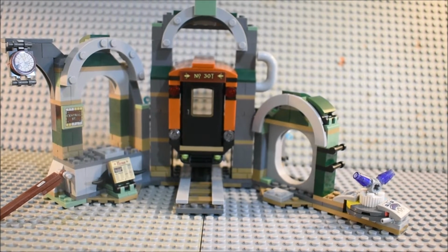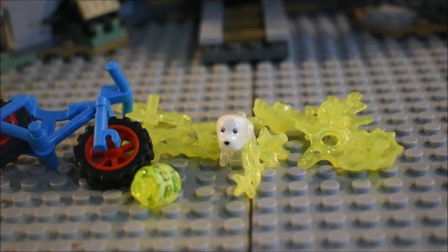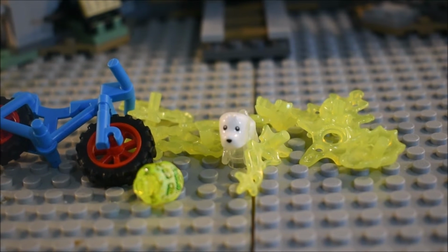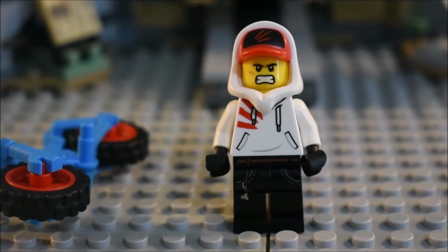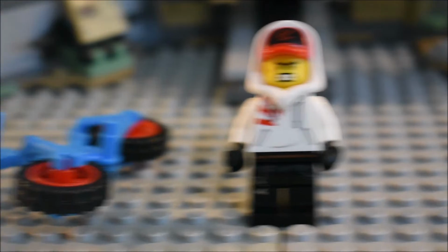Now let's take a look at the figures. It wouldn't be a hidden side set if it didn't have a bunch of ghostly green pieces for when you possess a character. It wouldn't be a hidden side set without them. And Spencer, of course. So now let's take a look at the figures. Alright, so we do have a bike for Jack here.